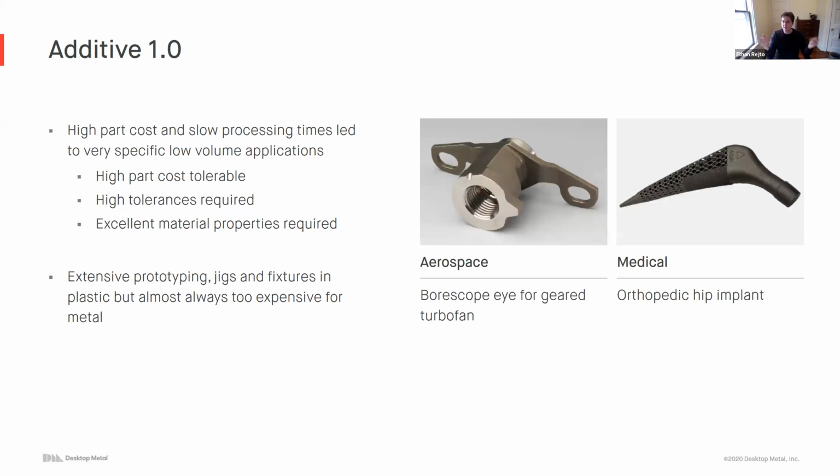So quick wrap up. What was Additive 1.0? Additive 1.0, most of the applications were these very high part costs, these very slow processing times with these very specific low volume applications. Seeing lots of those applications in aerospace and medical device. Something that we didn't talk a lot about today in plastics, but Additive 1.0 for plastics was really this extensive prototyping, jigs, and fixture stage. You saw lots of that in plastic, but it was almost always too expensive to produce those parts in metal because the process was just too expensive, too slow, and too inaccessible.